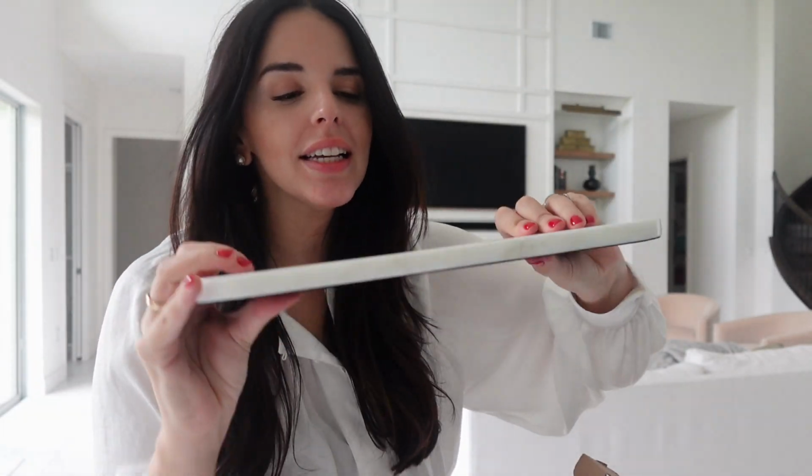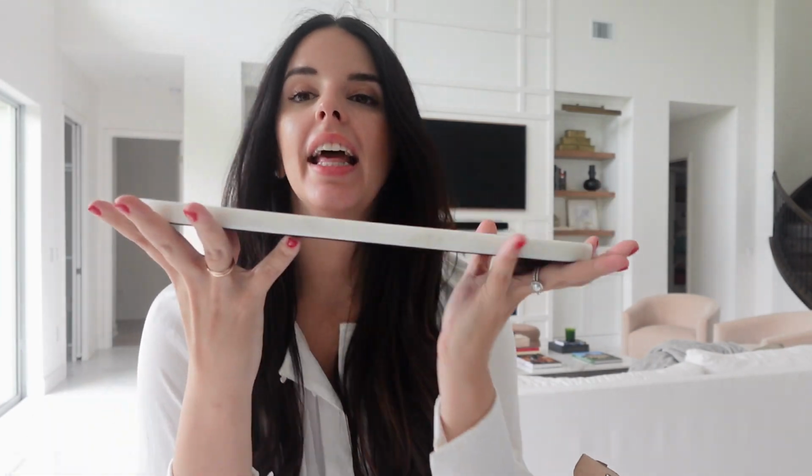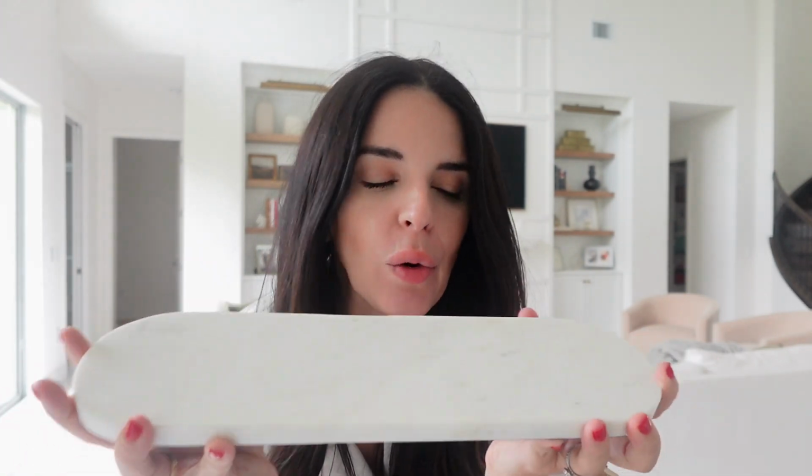All right, and closing up my HomeGoods haul, I got these gorgeous white trays, and these are for me. These are for my bathroom, but I think I can also use them on the side tables to put the carafes or something else. But these are great for the bathroom.